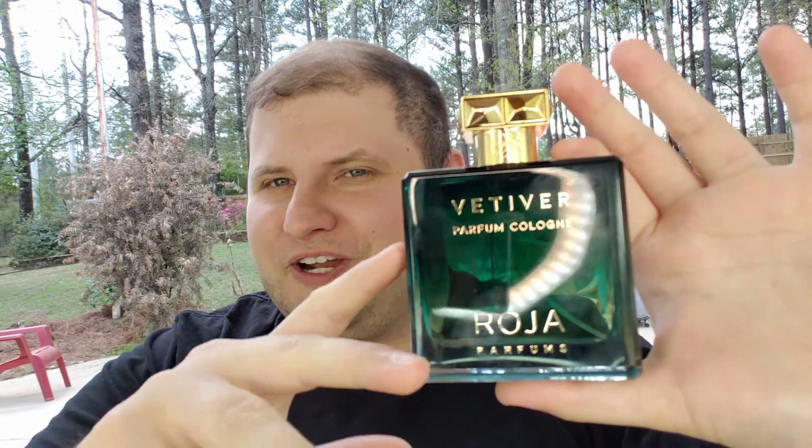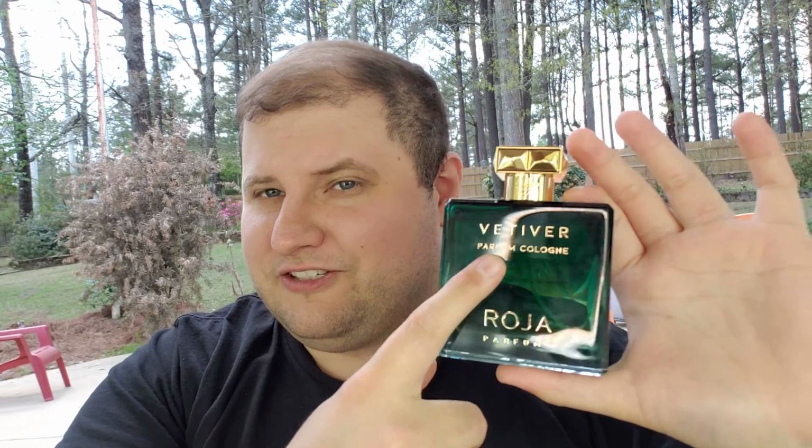Today it's Roja Vetiver, the Parfum Cologne version. This is the flanker, one of the newer ones, and we're certainly going to talk about it today.